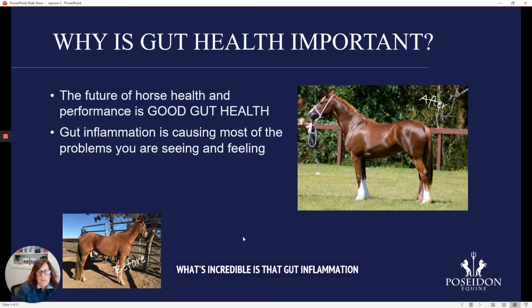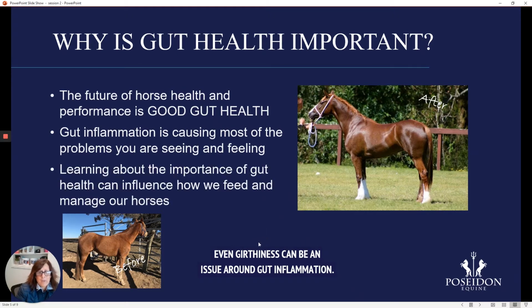What's incredible is that gut inflammation, and think back to that photo where you saw how big the gut is, is causing most of the problems that you are seeing and feeling. And inflammation will happen when we've got the balance between good and bad bacteria incorrect. Now, I don't know about you, but when I'm in pain, I'm not the happiest person I can be. So let's think about our horses. If that whole gut is inflamed, imagine the pain and discomfort they're feeling. And it can show up in so many ways. Even girthiness can be an issue around gut inflammation.